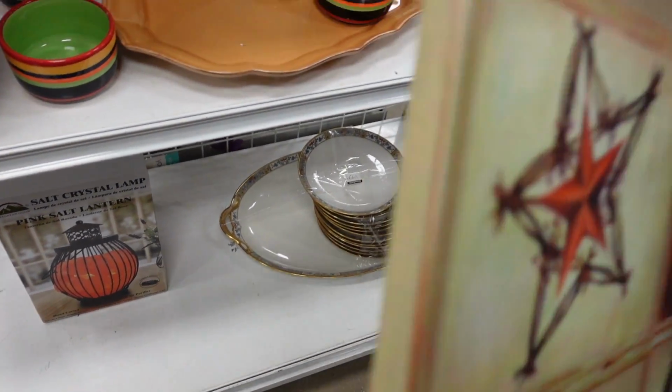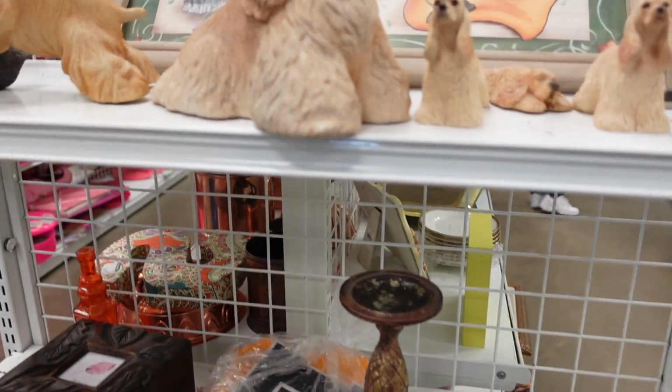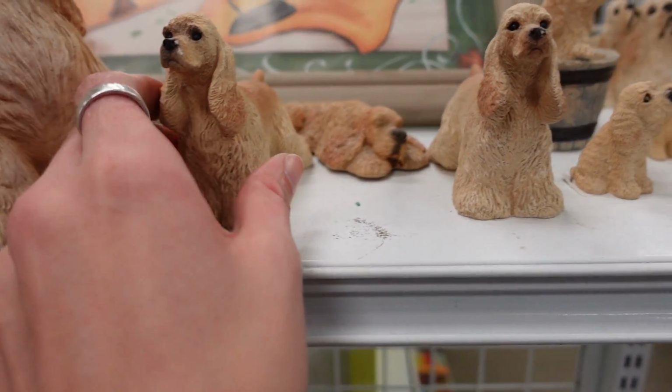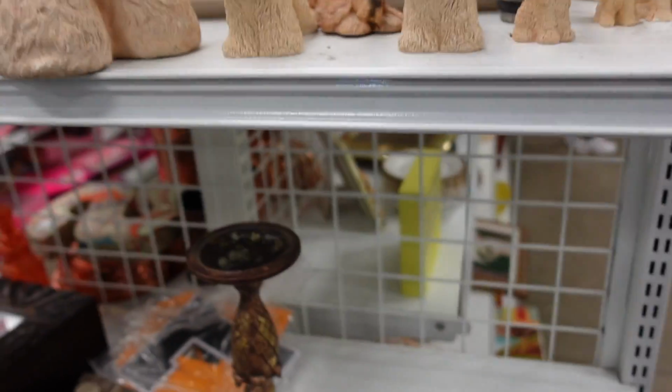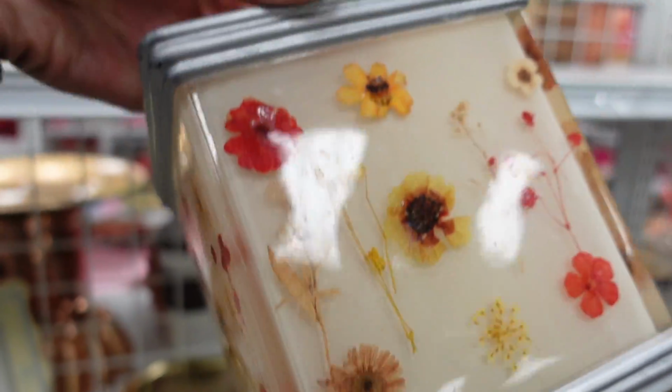That was me rearranging their shelves because they were making me a little nervous. I probably could have pushed that in a little bit better, but there was a whole shelf of puppy dogs here, and they were adorable. I believe they were a stand cast. This Kleenex box, I liked that.